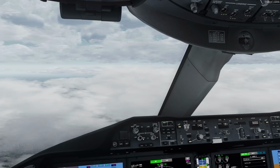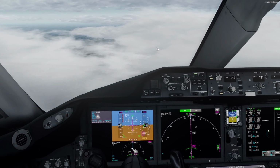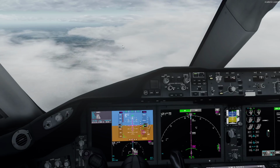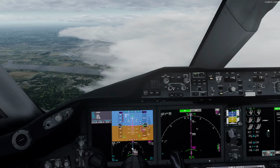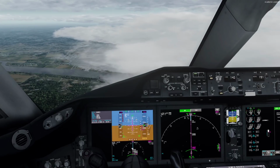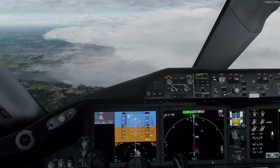So flaps 10 is 230, flaps 15 is 220. So we can set flaps 15 now. That's what we're going to do. And then we'll bring out the gear next.